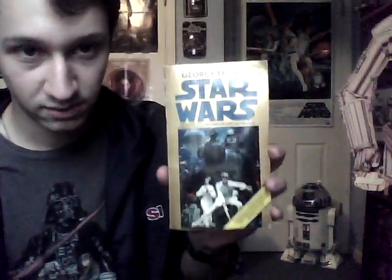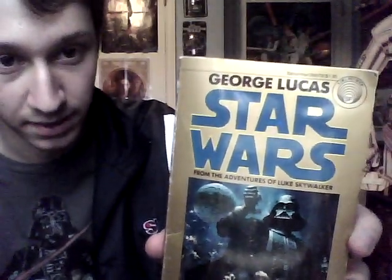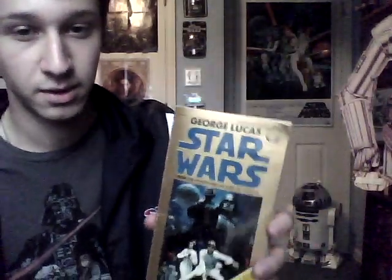And now we've got this, which is the novelization of the original Star Wars movie. And as you can see, it's just Star Wars as it was known then. It's episode 4, but it was known back then as only Star Wars. This was published in 1976, before the film came out. And as you can see, it's written by George Lucas himself. This was released in '76, and these are hard to find nowadays.